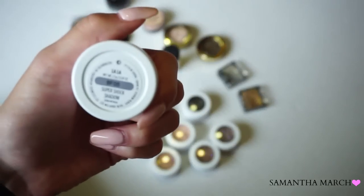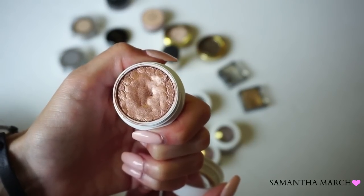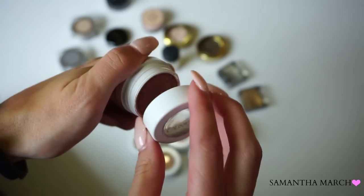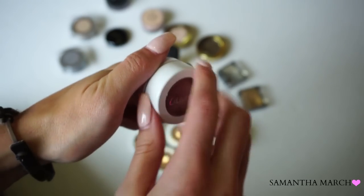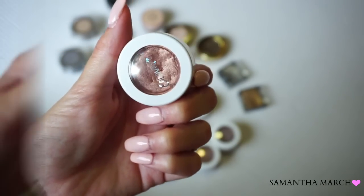This first one right here is called LaLA. It's definitely a really pretty rose gold color. I actually just used this in a recent Instagram tutorial that I can leave linked down below. So that's definitely one of my favorites.